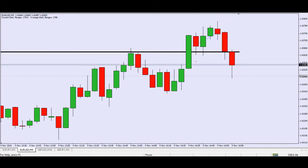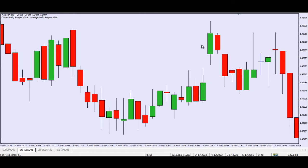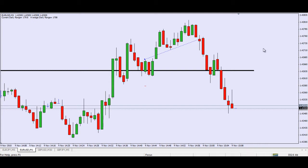Now, my entry into the market was somewhere around this level. That's my stop, and I ended up closing the trade just there for a very, very small win, which was about a 1-to-1 risk reward. Why did I close the trade? Well, that's where order flow and reading price comes in, guys.